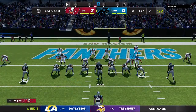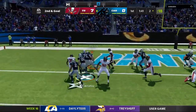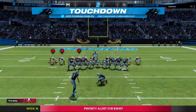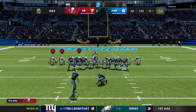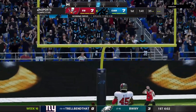From the 2 now, 2nd and goal. On the ground, McCaffrey. And he'll take this into the end zone. Touchdown, Carolina. Christian McCaffrey, his 19th touchdown now on the season. And the Panthers are now an extra point away from tying up this game.